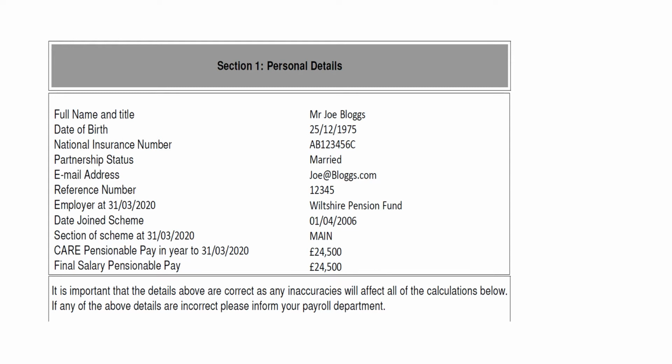And this is probably one of the most important details to check, as this is what's used to calculate your pension. So the first figure should be the actual pay you received from the 1st of April 2019 to the 31st of March 2020. And this is what's used to calculate your career average benefits, which I'll explain a bit further in a few slides' time.